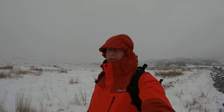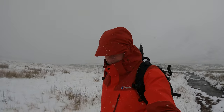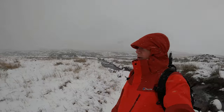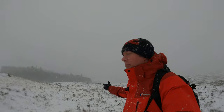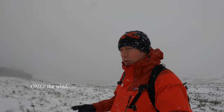Oh, rough, eh? Oh, cold as well. I wouldn't ask for anything more. This is Glencoe. Oh, mental. Well, as you can see, it's a complete whiteout at the minute behind me. Almost behind over here is Rannoch Moor. And I really do hope this is going to clear. It's supposed to.